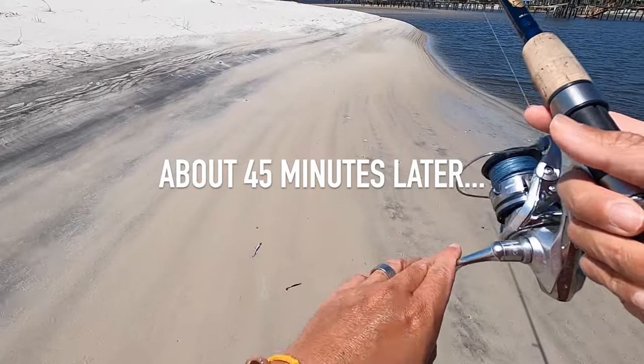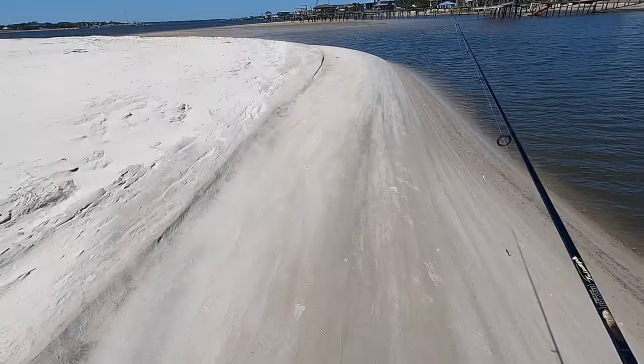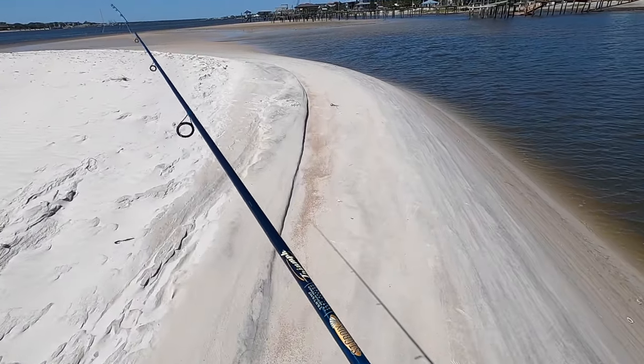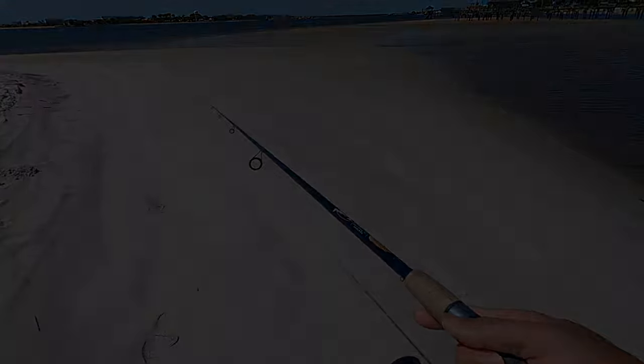Okay, that was our last cast. No other bites, so we're gonna get out of here, head to the second location for today. It's gonna be another spot I found on Google Maps that looks a little promising. Let's hope we can find it though. I didn't really see a road leading to it, so we might have to do a little bit of hiking.